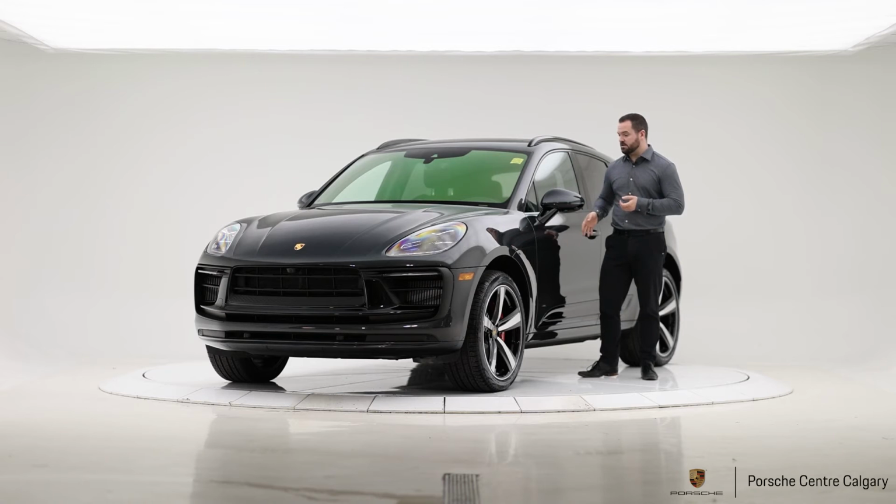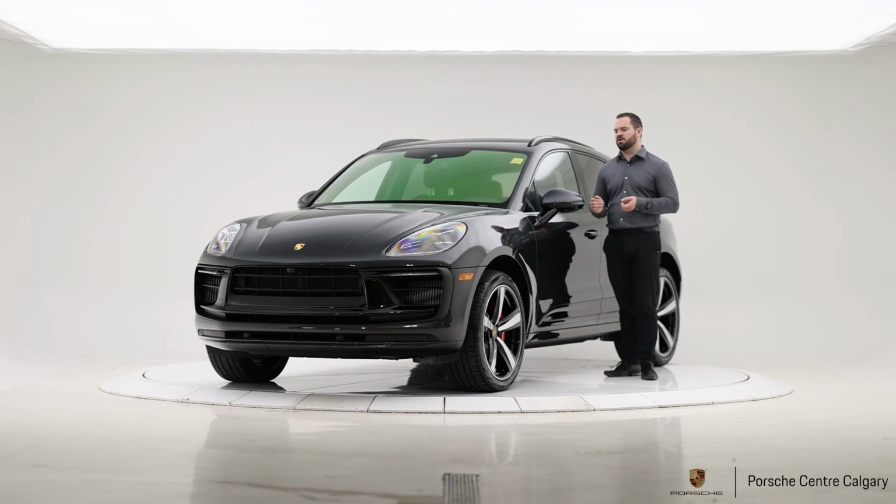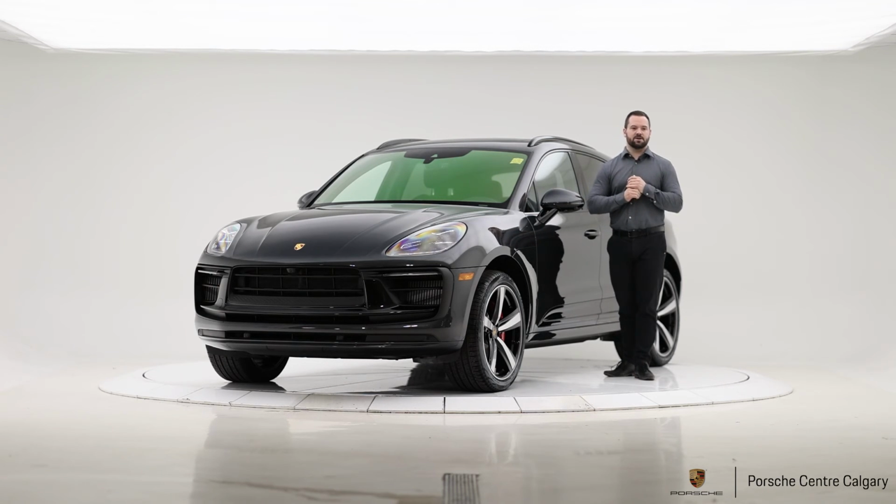And then the door sill guards were changed too. Standard would be a shiny aluminum on this car, but this one was switched out to the black brushed aluminum, which is a far more popular look. I think it looks quite cool myself. And they're illuminated as well, so when you open up the door, it'll say Macan S and light up to welcome you into the car, which is a nice touch, nice to see on here.